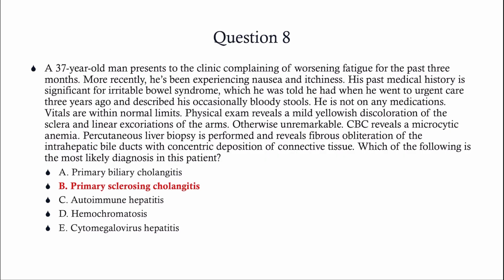So the answer here is primary sclerosing cholangitis. How do we know this? Okay, so first of all, what we know is that this patient has jaundice. Sometimes jaundice isn't going to come right out and kick you in the face. Sometimes you just see scleral icterus. However, if you see scleral icterus, that is jaundice. So, yellowish discoloration of the sclera. So we know the patient's jaundiced.